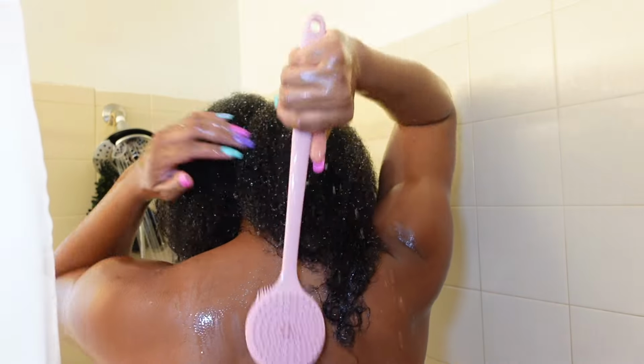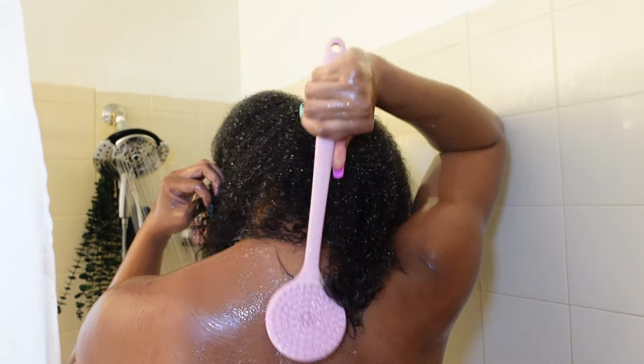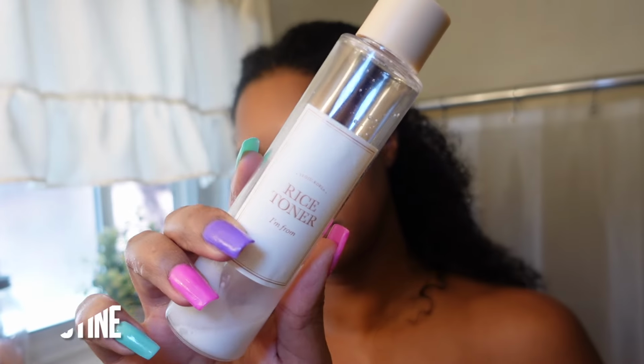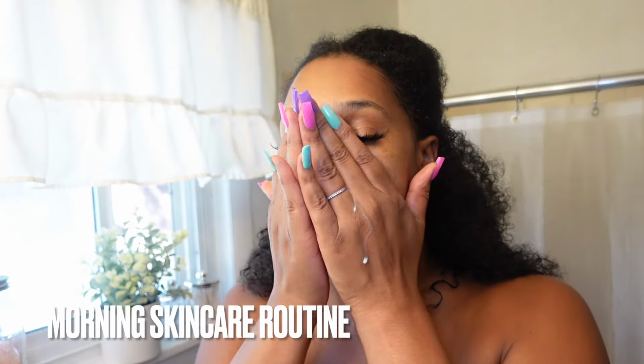And now I'm just exfoliating my back, and it's so funny, you can already tell that I have low porosity hair, baby. Look at the water beads up on that head. Alright girls, it's time for me to go ahead and get into my skincare routine. I love Korean skincare products, so I am using the Rice Toner.